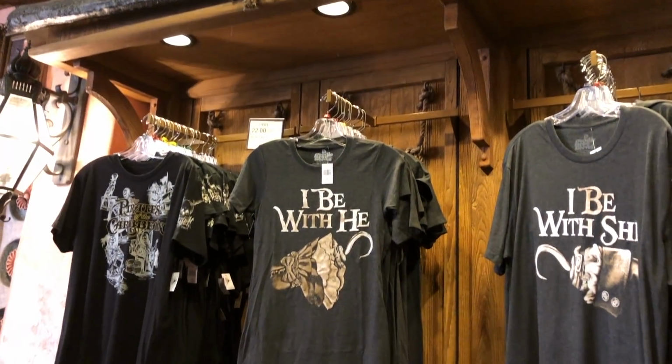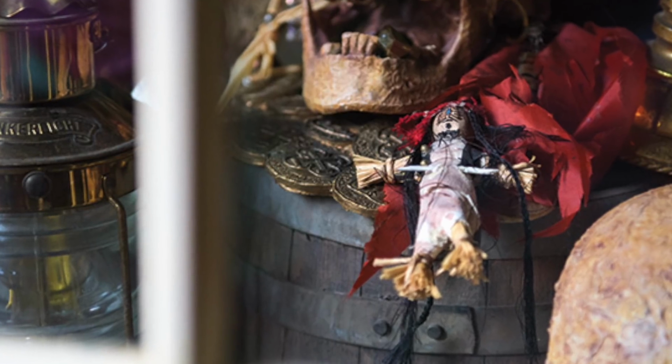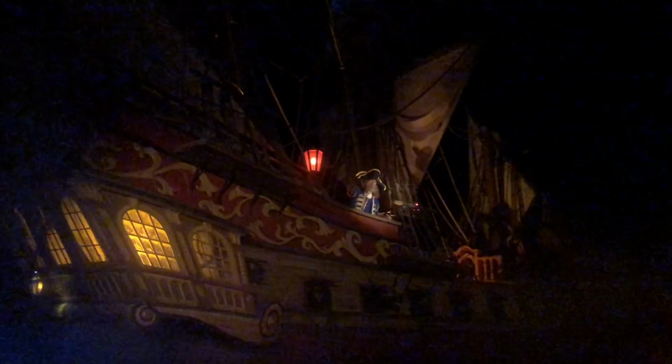But not just any version of Captain Jack. According to the D23 website, this seems to be the Captain Jack from Pirates of the Caribbean: Dead Man's Chest, since the face paint on the doll seems to mirror the face paint he wore when escaping the natives.